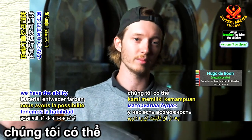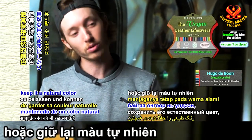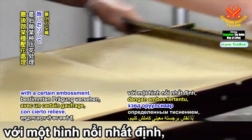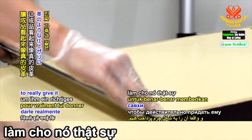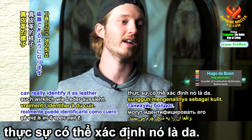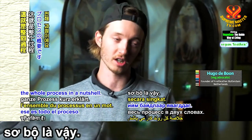And then afterwards, we have the ability to either color the material or keep it a natural color, and also finish it with a certain embossment to really give it that leather finish. And that's the way that people can really identify it as leather. And that's kind of the whole process in a nutshell.